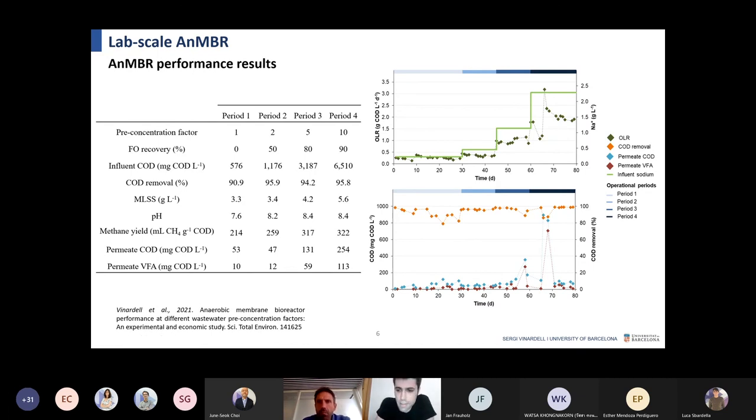Well, the results show that the NMBR was successfully operated with pre-concentrated municipal sewage with average COD removal efficiencies above 90%. Some fluctuations were observed during period one and, sorry, period four. During period one, the COD removal fluctuations could be attributed to the ongoing acclimatization of the anaerobic biomass to NMBR conditions. And the ones during period four can be mainly attributed to an organic shock which occurred on day 65, which increased the organic loading rate to the reactor and led to some fluctuations in the anaerobic biomass performance of the NMBR.